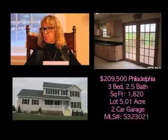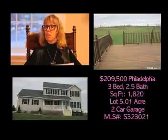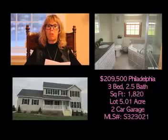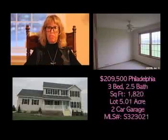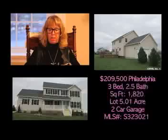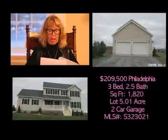There's a maple kitchen in there and granite countertops, undermount sink, master bedroom, master bath, vaulted ceilings up there, first floor family room or a den, huge living room with gleaming oak hardwood floors, formal dining room, breakfast room, 2-car garage, 5 acres of land. How can you beat that? It's just like brand new. How can you beat that for $209,000? You couldn't rebuild it for that.